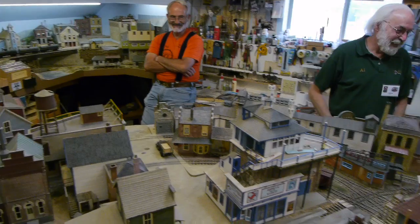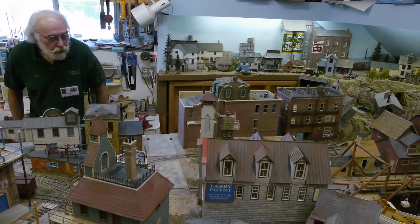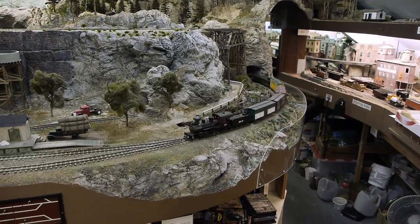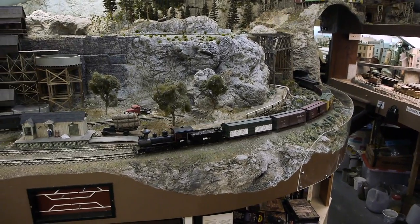Now, this is Steve Strobel's railroad. We've been over here a few times already. I hang out here every Sunday morning with Al there in the green shirt and Steve, and we just mess around with the trains. Mostly what we're into is building the trains. We don't spend that much time operating them.